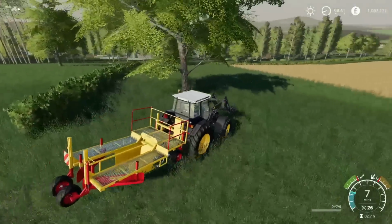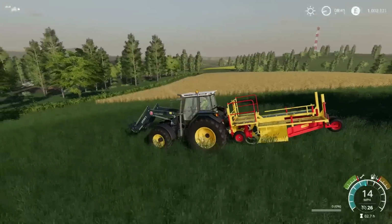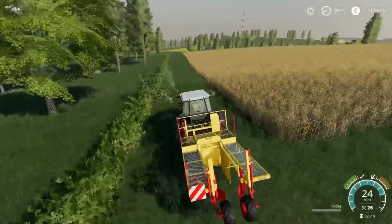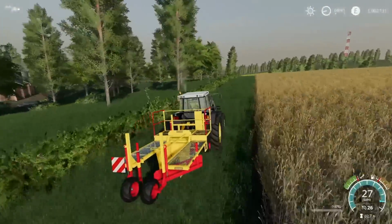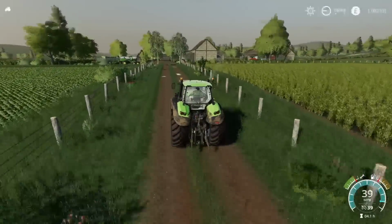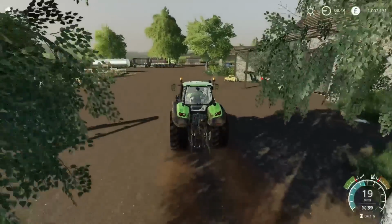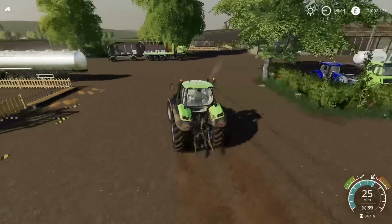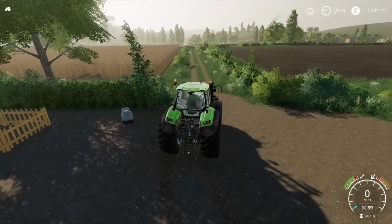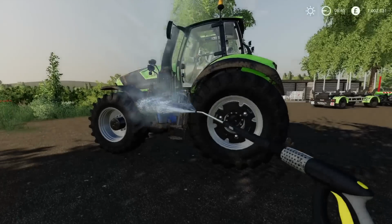Okay, right, this will go back to the store, and then we'll think. Make sure the Deutz-Fahr's back in the yard. I think we'll be good to go at that point. I thought what I should do, if nothing else, is give the tractor a bit of a wash. It's filthy.